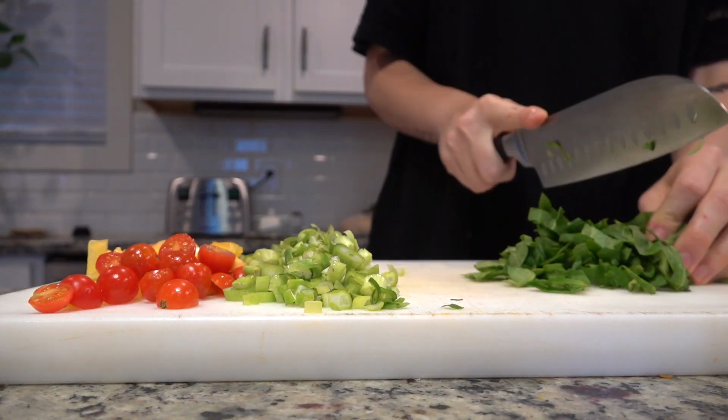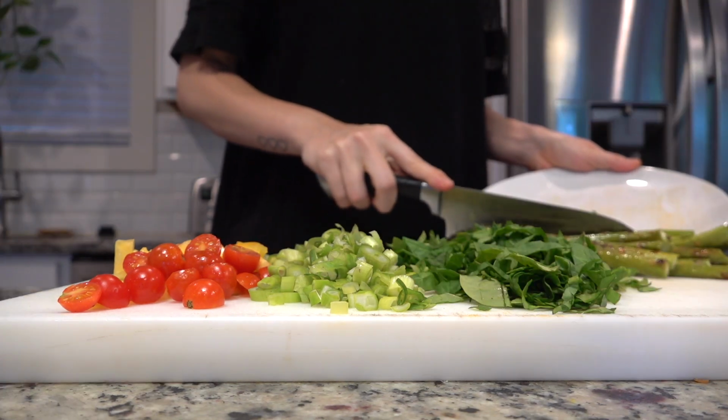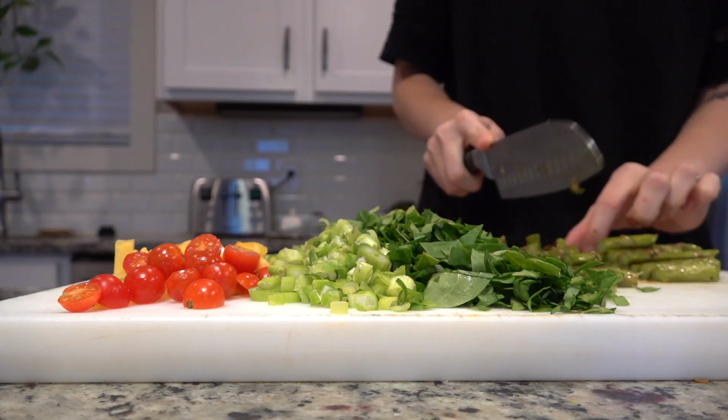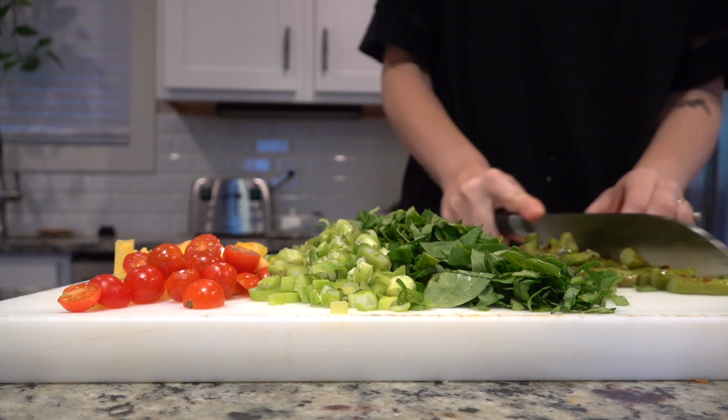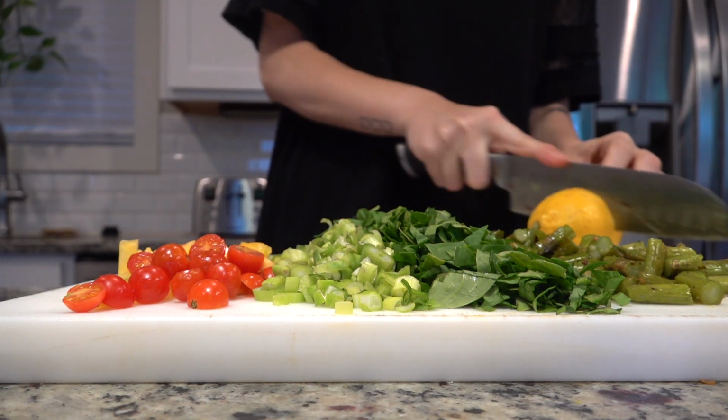So then I pulled out some spinach because my spinach is not thriving yet on my tower garden. I chopped that up, and then I also chopped up my roasted asparagus, and then I cut a lemon in half.